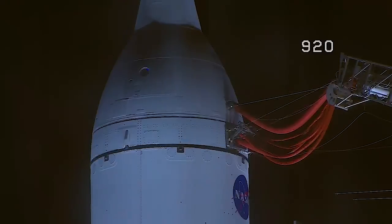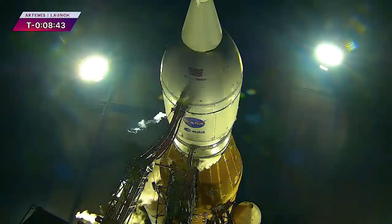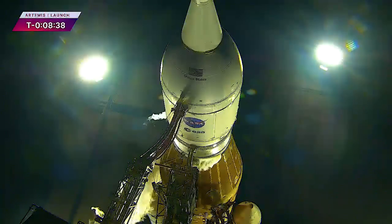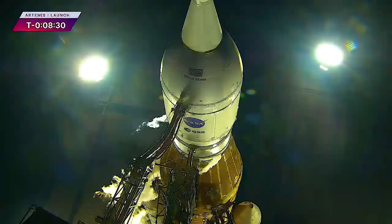Liftoff now 9 minutes away. So terminal count. Control has been given over to the GLS, the ground launch sequencer, a computer and software that is doing all of the commanding and monitoring of the space launch system. We'll hear call-outs from the GLS operator, Alex Pandelos, as well as NASA test director Jeff Spalding.